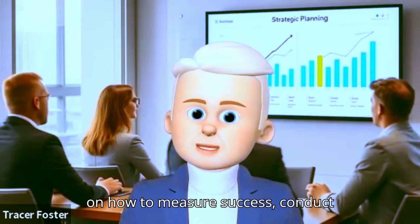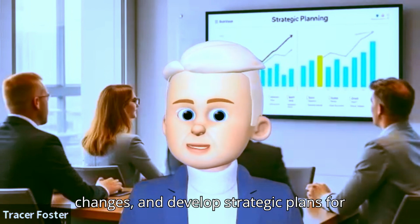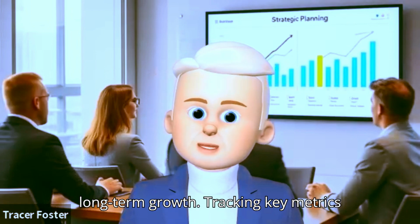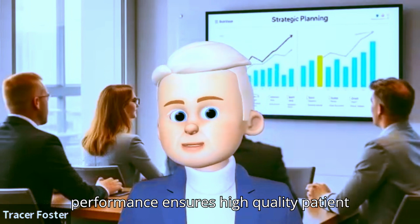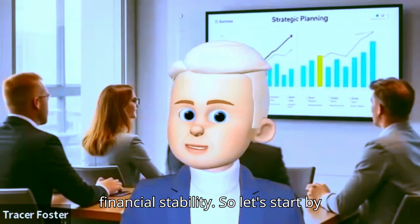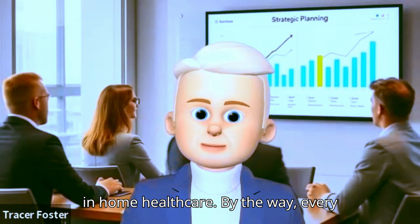Today, we'll focus on how to measure success, conduct internal audits, adapt to industry changes, and develop strategic plans for long-term growth. Tracking key metrics and regularly assessing your agency's performance ensures high-quality patient care, regulatory compliance, and financial stability. So let's start by identifying the critical success metrics in home health care.